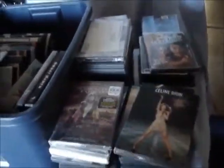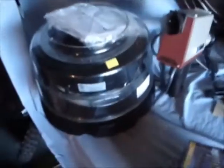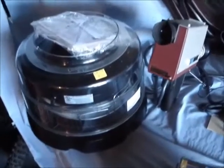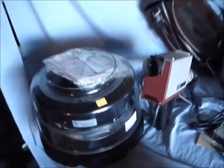I just know from experience I can sell these $3 each, 2 for $5, and then bump it down to $2 each, 3 for $5. If I sell half of them, I'll make $200 on that. This is a New Wave oven. I did a video called $1 unit where I had one of those. I know I can sell this for $40, so I bought it for $20.